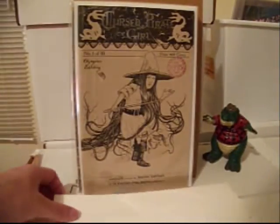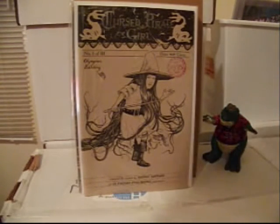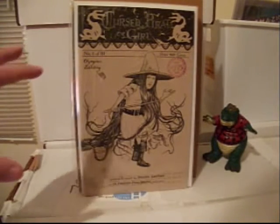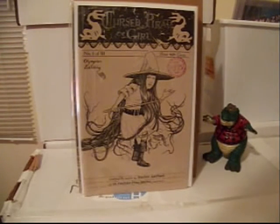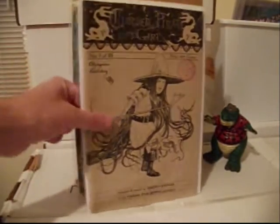I showed this a little while ago, or just recently. This is Cursed Pirate Girl, issue number 1, red stamp, first print by Jeremy Bastian. The artwork in this is just simply amazing. I love this book so much. I don't usually have a whole lot to say about independent books. I like my things, but I'm not a big independent person. But man, this is outstanding. Whatever was going through his mind at the time when he created this, you can tell that this is his baby. It's amazing. I love this book.